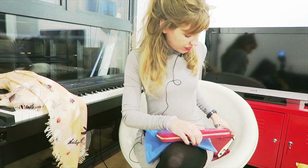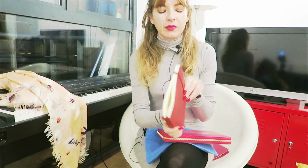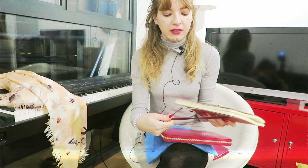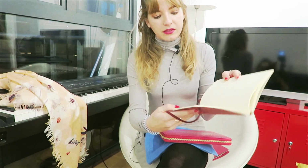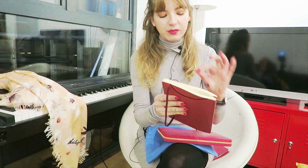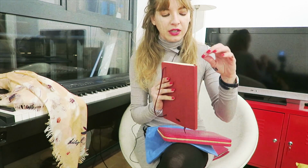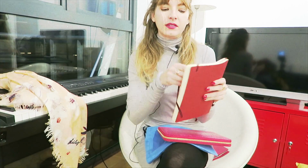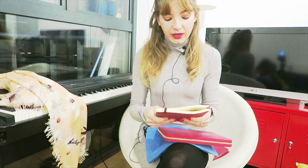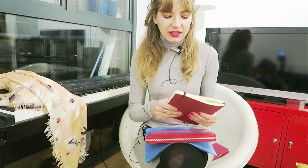usually I have notebooks such as this one from Clairefontaine. I love this notebook. The paper is fantastic. And it has just the most beautiful, everything about it is just spot on. It's sewn in instead of glued. It has the marker, it has this rubber band that you can hold it with, so it's great. But then sometimes I want to carry it in some more structured way.